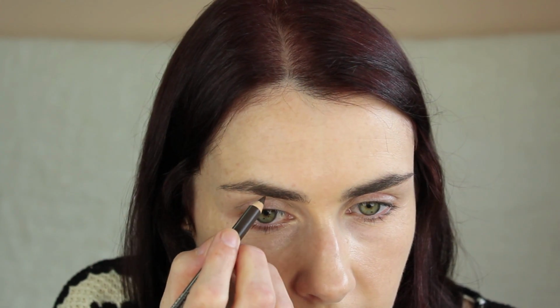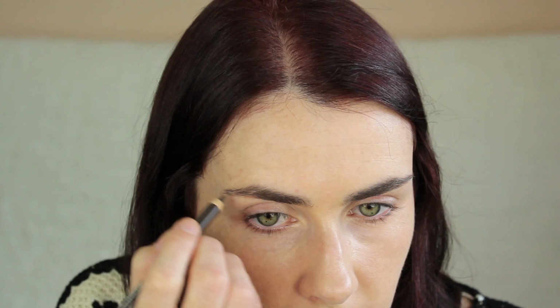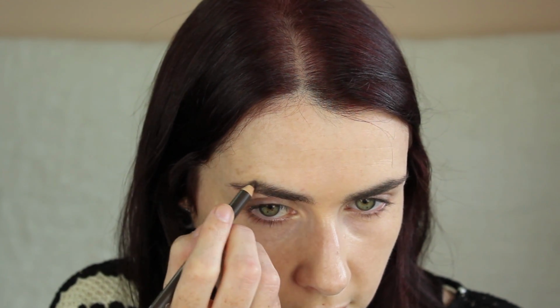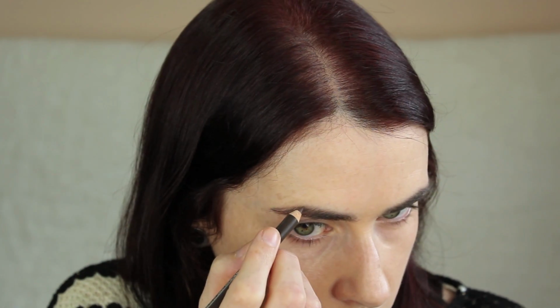And then once you have the line in, just start to draw up little lines as if you're mimicking the hair. And then if there's any gaps, you can start to fill them in as well. And because my eyebrows slant down a little bit at the end, I'm just going to fill in a little bit just up there at that top from where the arch is.